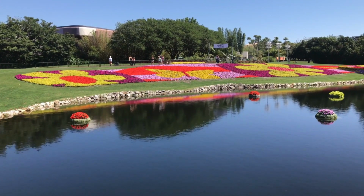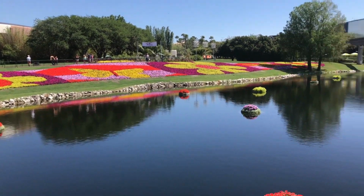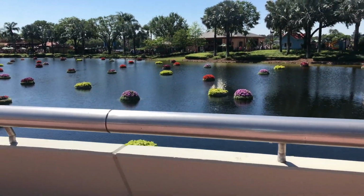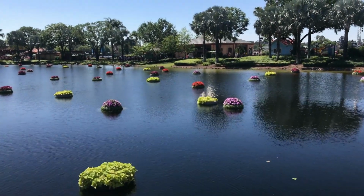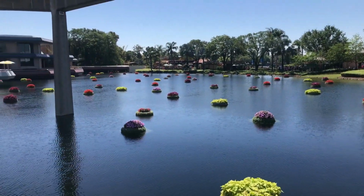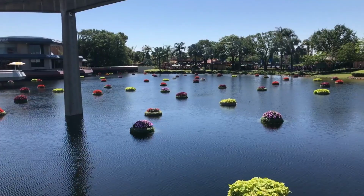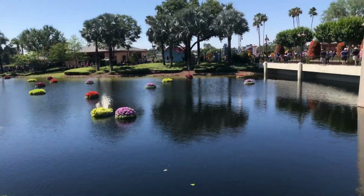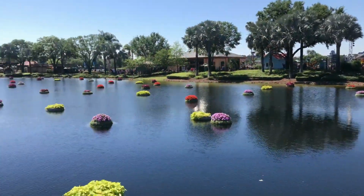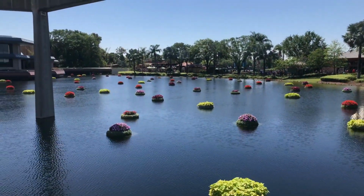I do have to say that I don't remember a time when the flowers in the water were as many as there are now or looked as good as they do now. So pretty. I think they should leave them all the time. It does make the lake look a lot better. Or is it a pond? It's a pond. But it looks 10 times better with the flowers in there, doesn't it?